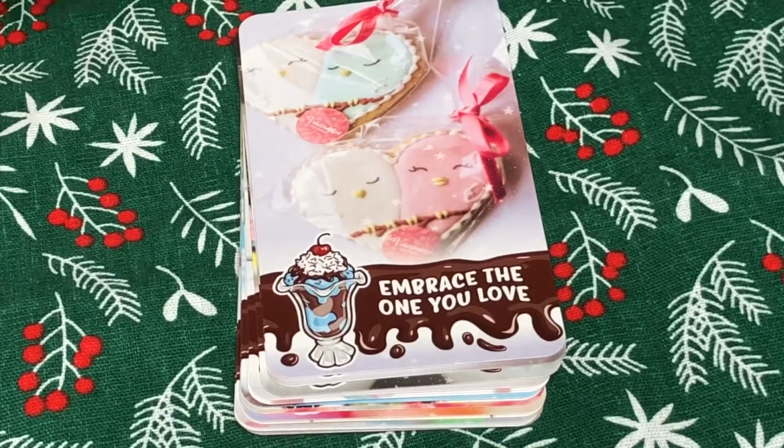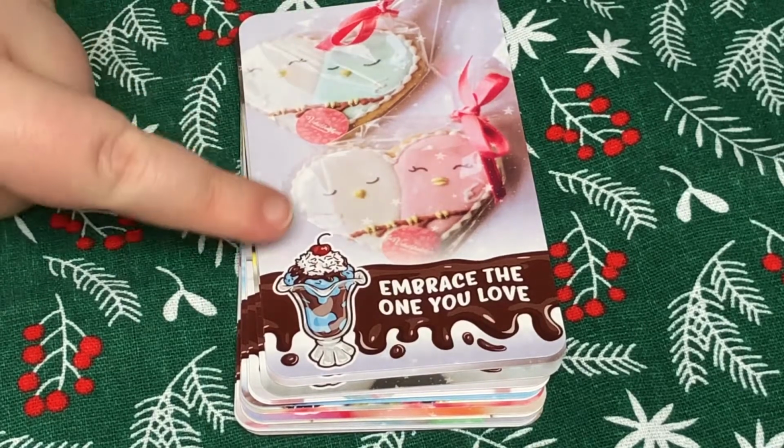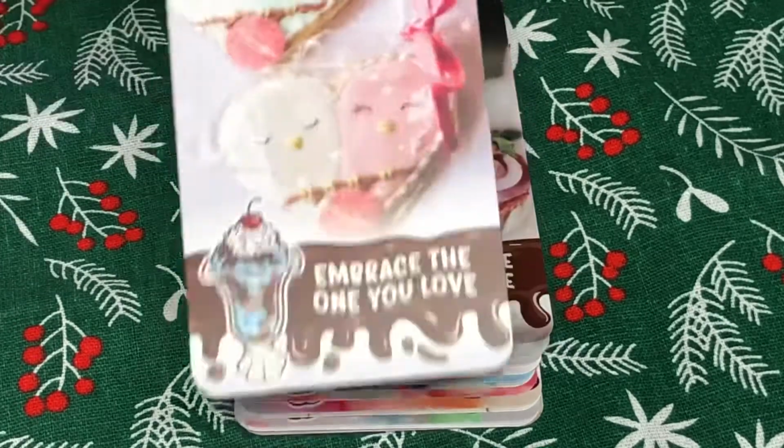Embrace the one you love. Oh, that's such a cute little idea with the cookies. That's really cute. The little birds are hugging.